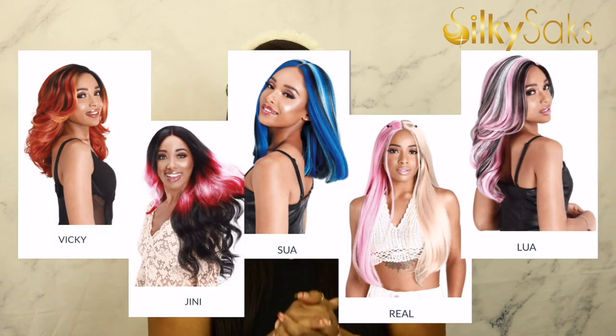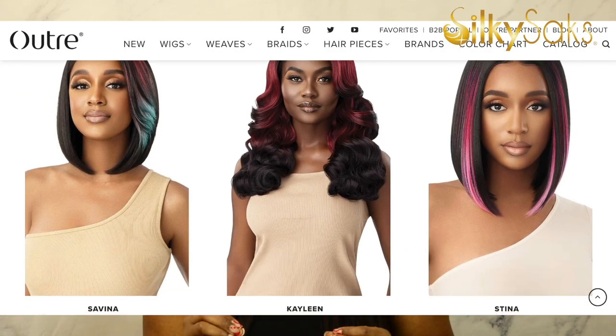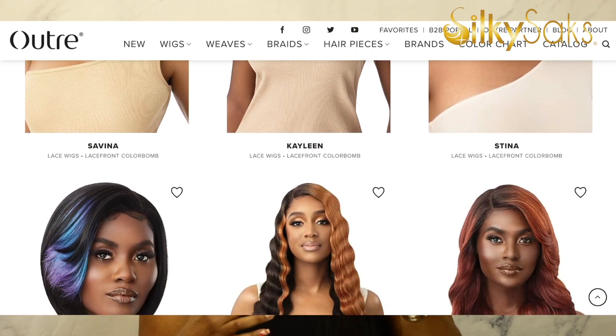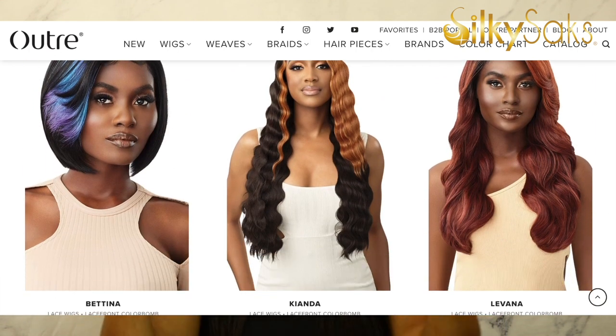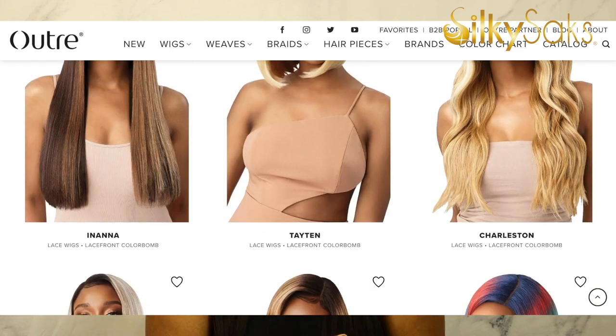You also have Zuri Sis. They have dropped a ton of wigs playing with color in different styles and patterns. Very, very cute. If you're looking to try some more bolder colors and looks, Zuri Sis and Bobbi Boss, baby, they have you covered. They have a ton of units. Now, Outre got in on the trend a little bit with their color bomb units. They still have more of, I would say, the ginger and the red units, but as far as really big plays on color, they dropped a couple units earlier in the year.